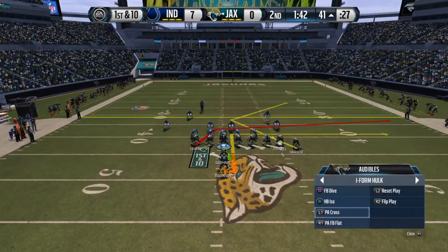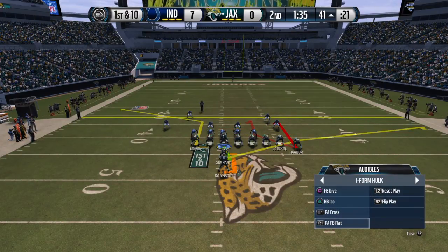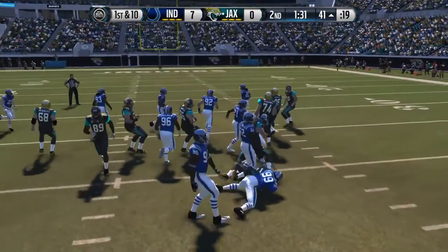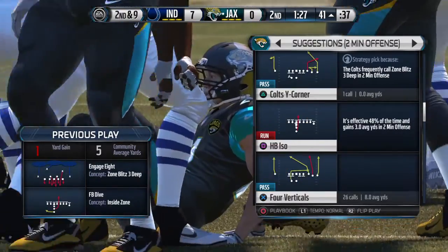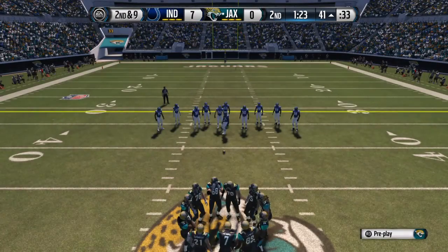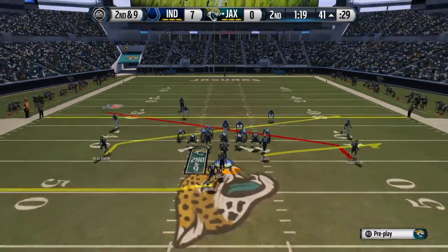It's a two tight end formation. The Jaguars snap it at the 41. They'll mark him at the 41. That last running play was good for only a yard, so it's second down and 9.